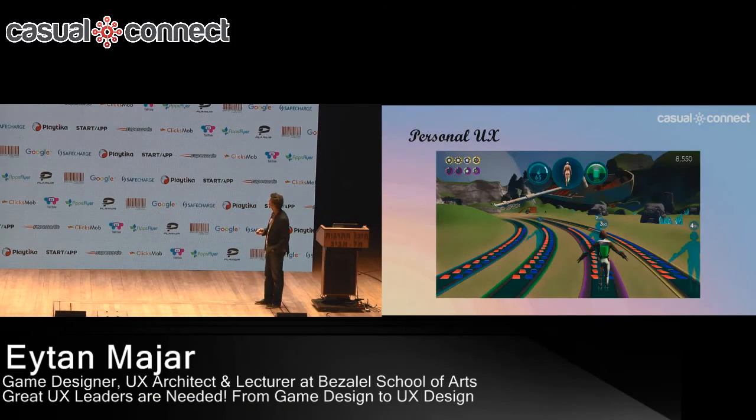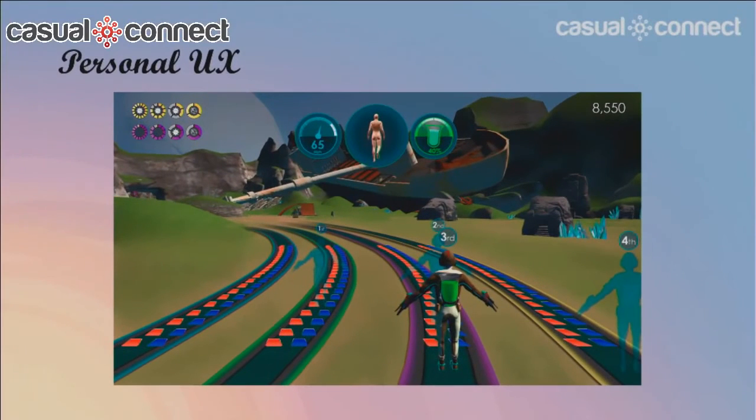And now I'm getting to the work that I've done for biogaming. In biogaming, we created a Kinect game for physiotherapy. And the game needed to automatically adapt to the user. And why is that? Because I don't know what the game's basic interaction will be.